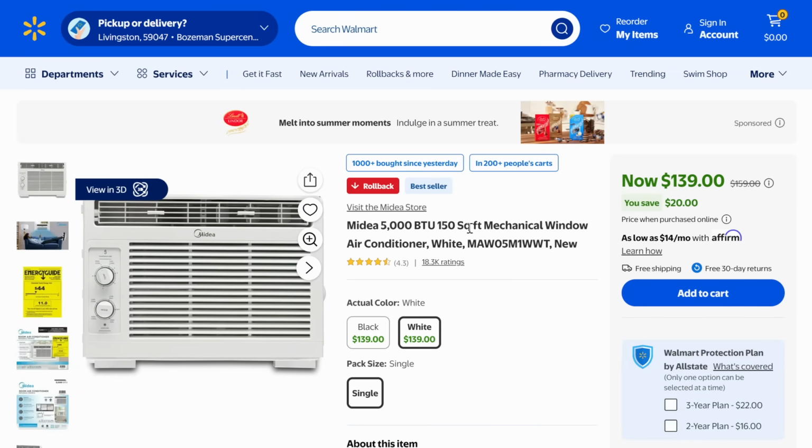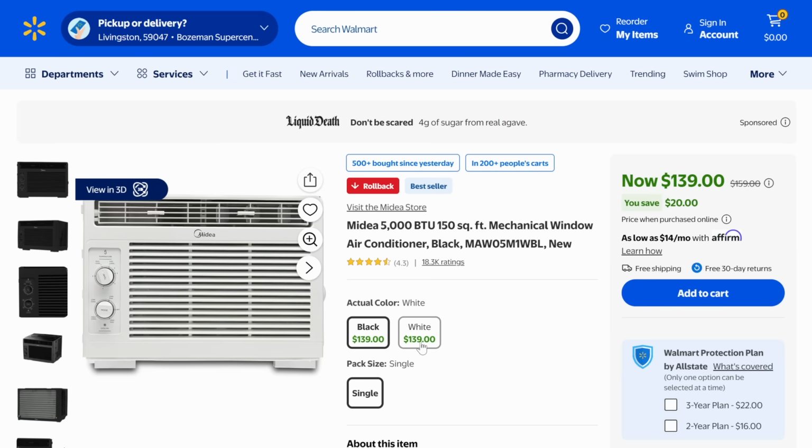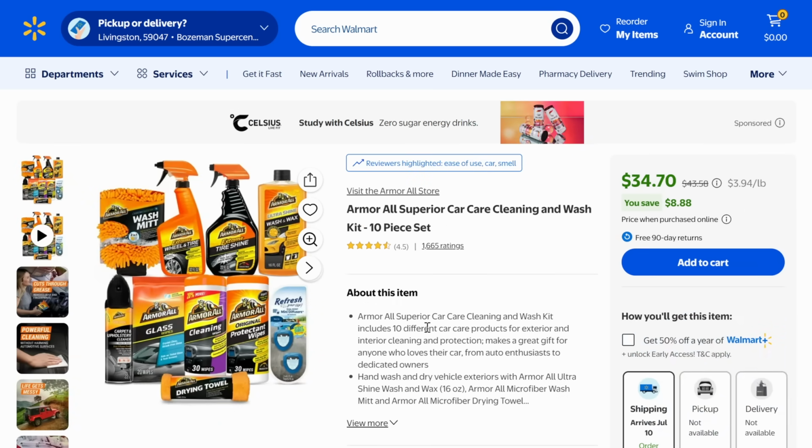Midea 5,000 BTU window style AC unit. If you're looking for a budget AC unit for your shop or trailer or something like that, $139. It's really hard to beat that. You can get it in, wow, they have color options. You can get it black or you can get it in white. Same price. Either way, $139. That's a screaming deal. We got the Armor All Superior Car Cleaning Wash Kit here, 10-piece set.